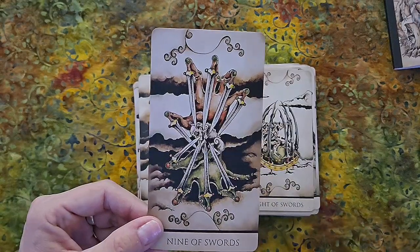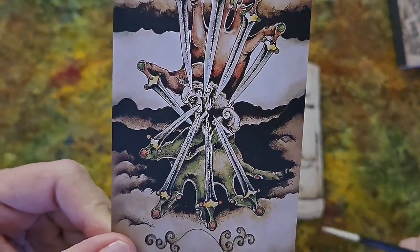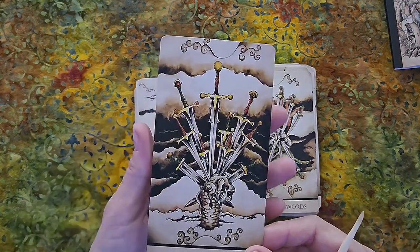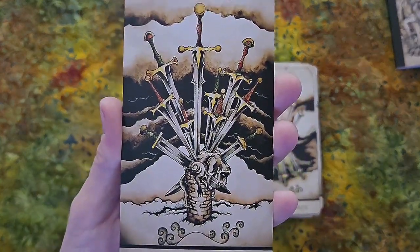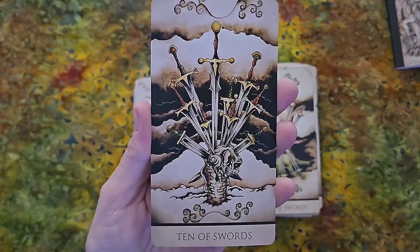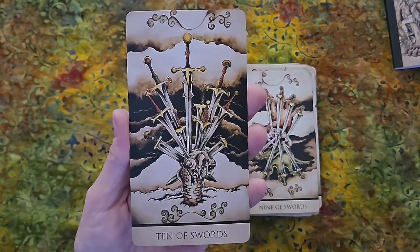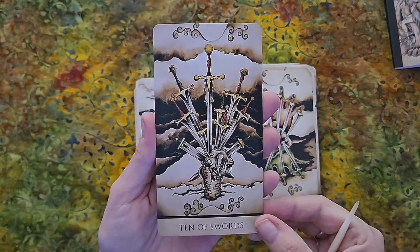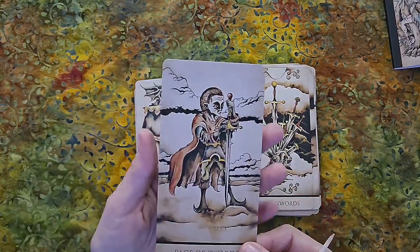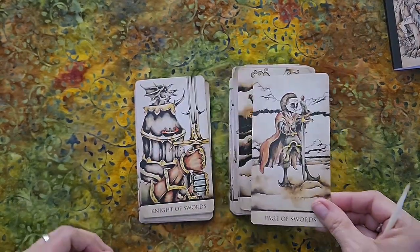Nine of Swords. Bobby says the past messing with your present. Absolutely. Look at that poor guy. Ah, the Ten of Swords. The dreaded Ten of Swords. This is a horrible ending, but a wonderful beginning. Just kind of like the Tower, but on a smaller scale. The dawn of a new day, though. Page of Swords. You gotta practice with that sword, buddy, if you're gonna get any good with it.